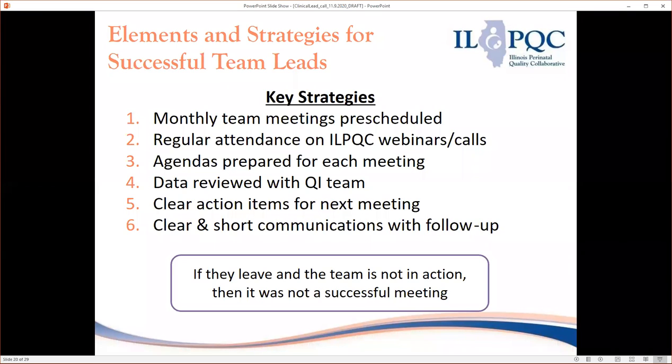If you have any ideas of things you'd love to see displayed, please feel free to email Ellie at ellie.suse@northwestern.edu. She'll enter it into the chat box for you. If you're interested and you have some ideas, please share them with us. We are very responsive to you as our leads.